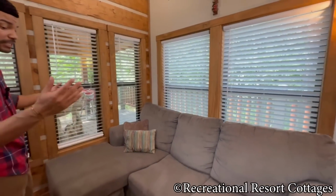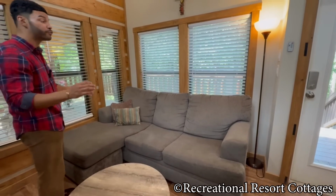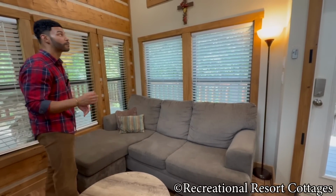Look at it, ladies and gentlemen. This is what you can do. You have things where you can put a full-size, I can't even say it because it's so big, full-size sleeper sofa right here in the living room of a 399 square foot park model tiny home.